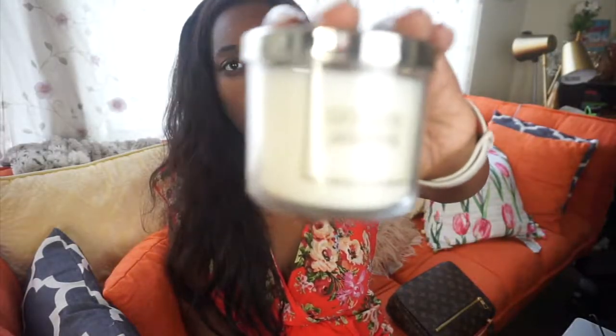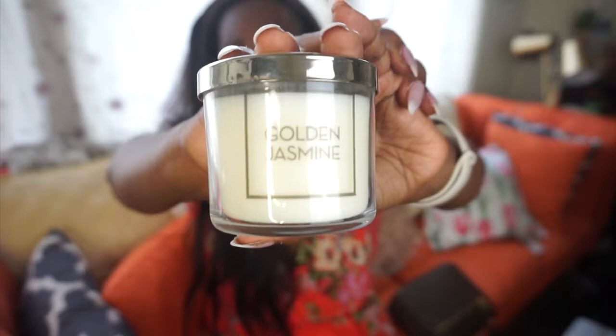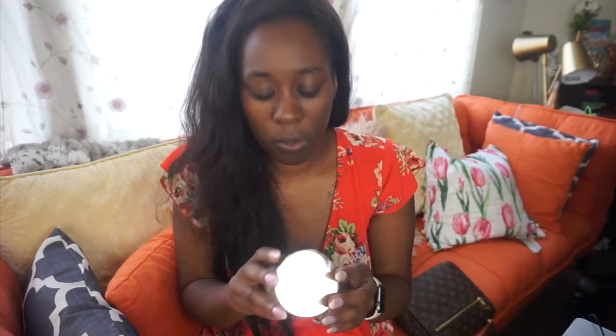Also picked up Golden Jasmine. And Golden Jasmine was one I was really interested in trying. I haven't burned it yet. The fragrance notes in this are jasmine and amber. And it's a nice scent. You get a little bit of powderiness to it. I don't really get jasmine smelling it cold, but it's a nice scent.